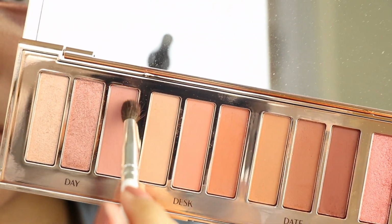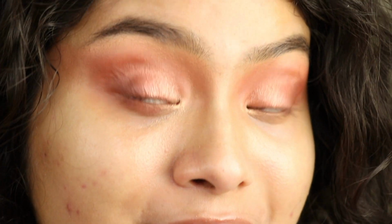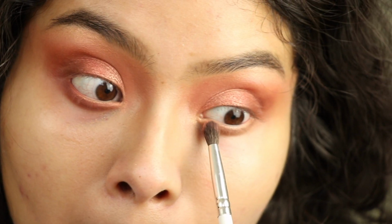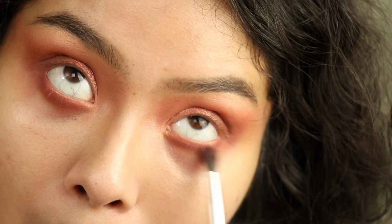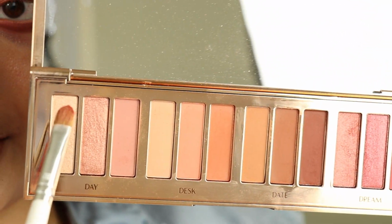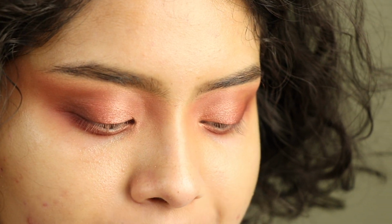For the lower lash line, I'm gonna go into a ton of this pale pink shade. Oh god, it's so pigmented. I barely use that and it's like bam. I might regret this, but I'm gonna go into this bright shade right here, put it on the lower lash line. Ooh, I like that. I'm gonna take a mixture of this shade right here and this shade all the way right here. I think I put in a little too much pink. I'm gonna add more of the light shade.